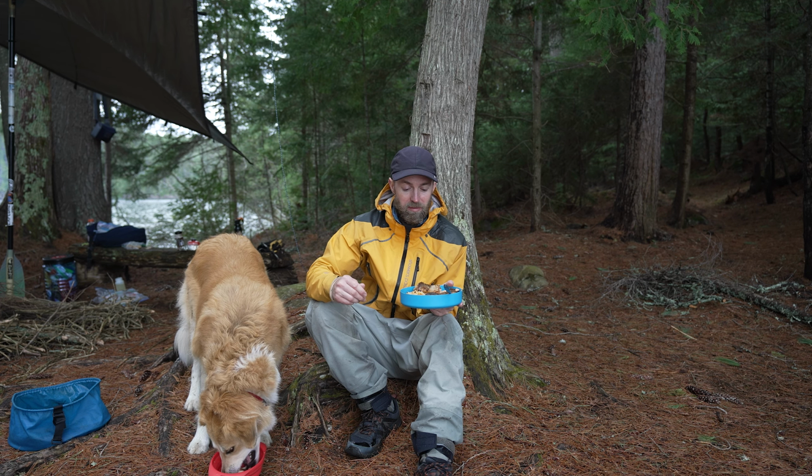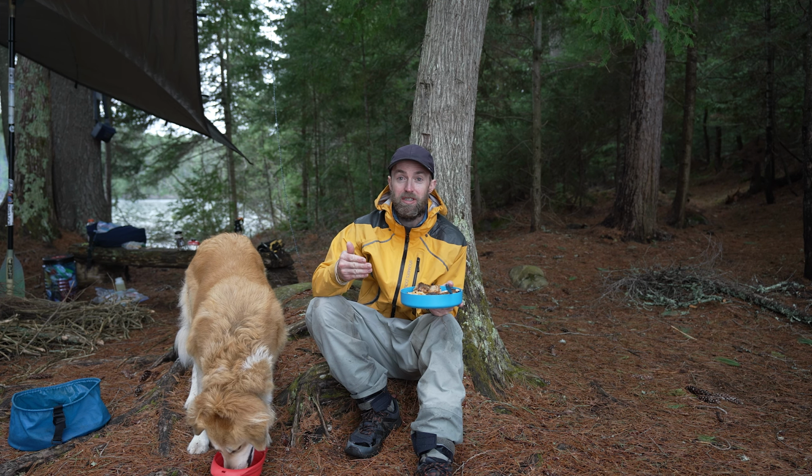Brook trout, rice, and hot sauce. My favorite meal. I had it last year, and I couldn't wait to get back and get another one. This trip is a success.